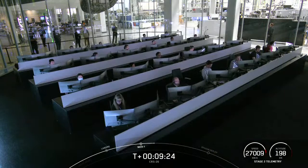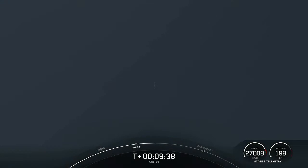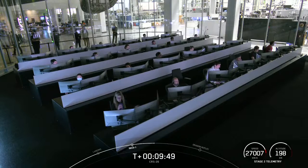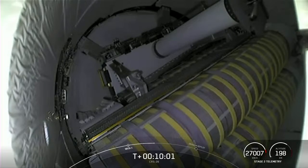Now we expect to have live video of Dragon separation from the top of the Falcon 9 second stage, which looks into the trunk of the Dragon vehicle. CRS-26 will be joining the Crew 5 vehicle currently on orbit, so we'll be back to having 2 Dragon spacecraft docked at the space station. As for cargo, today we will be delivering more than 7,700 pounds of science, research, crew supplies, and vehicle hardware to the orbital laboratory and its crew. And to date, SpaceX has sent and brought back over 250,000 pounds of crew and cargo to and from the International Space Station.